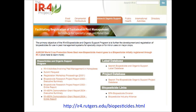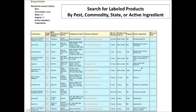To find out more about what organic pesticides and biopesticides are available for use, I recommend that you check out the IR4 website given on this page. You'll see that there's a label database that allows you to search for products and find those that are specifically labeled for organic production. You are able to search that database for labeled products based on pest, commodity, state, and active ingredient.